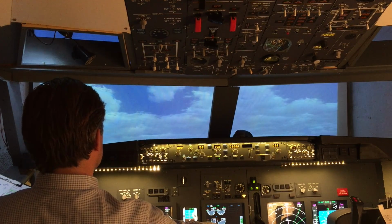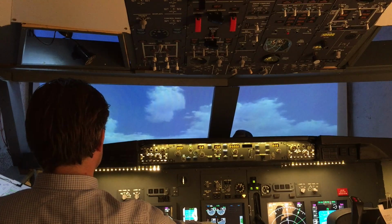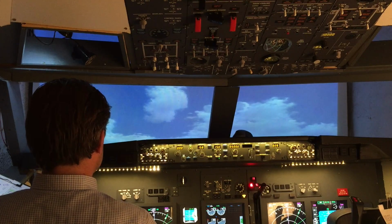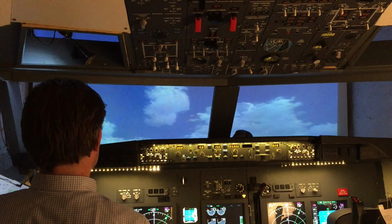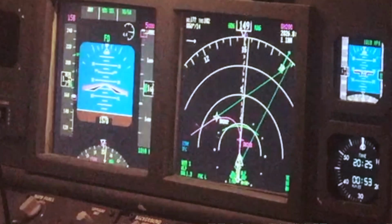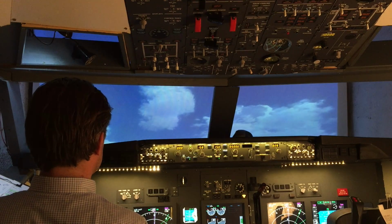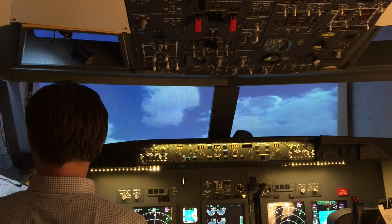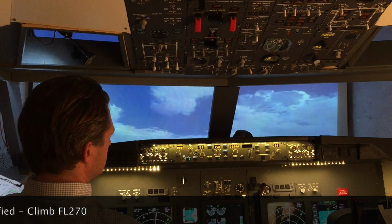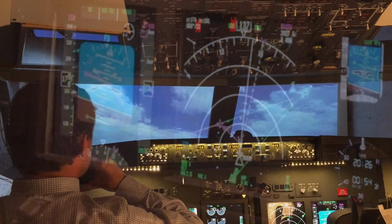Let's get this up. Infinity 436. Speed. Infinity 436 couldn't start approved. Infinity 436. EDDH Golf November, contact Maastricht 133.825. Goodbye. Correction, EDDH Golf November, Maastricht on 133.885. 652 radar identified, climb flight level 270. Climbing 270, Scandinavian 652.